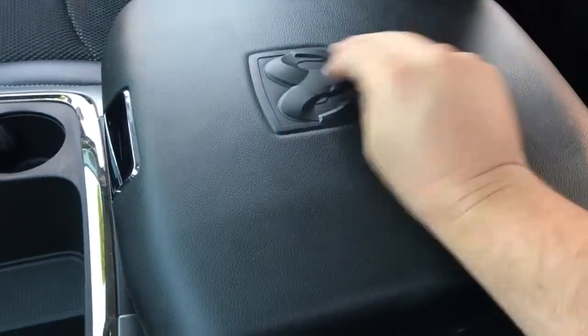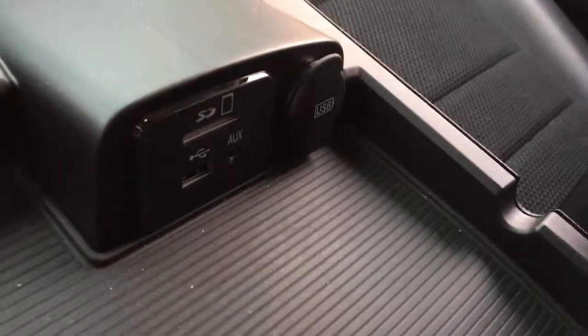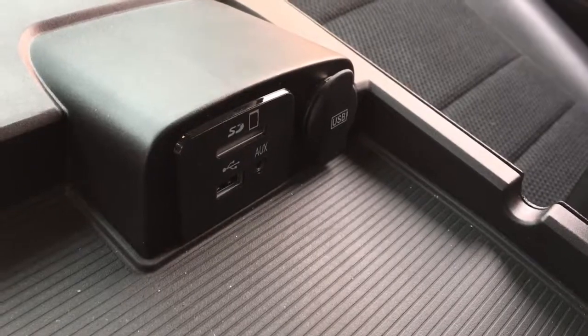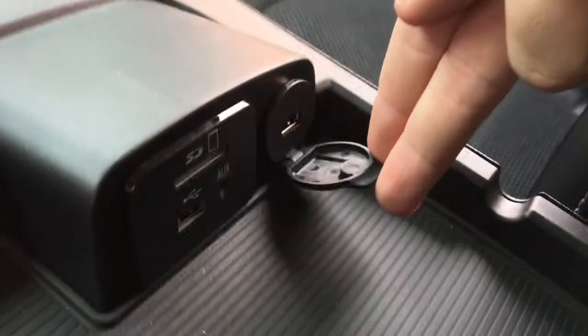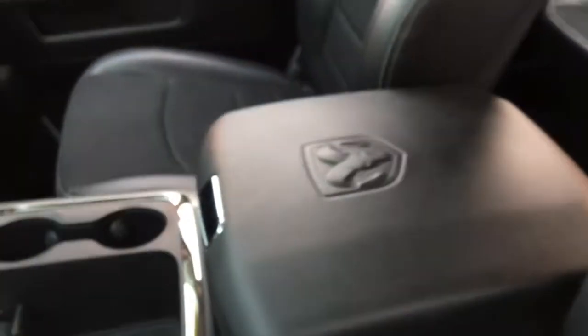There's a nice big Ram badge there. There's an upper storage area here. There's a change holder, and there is a USB port, an auxiliary port, an SD card port, to connect your media. Plug anything into these areas and you play music through the Ram speakers, and there's a USB port right here, which is fantastic for charging devices. If you have cords coming out of here, run them along the sides here, so when you close the lid, it doesn't crush your cords.